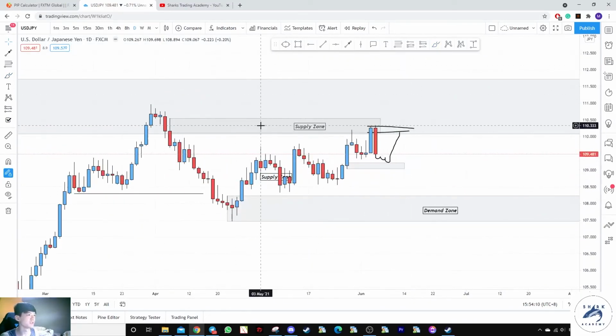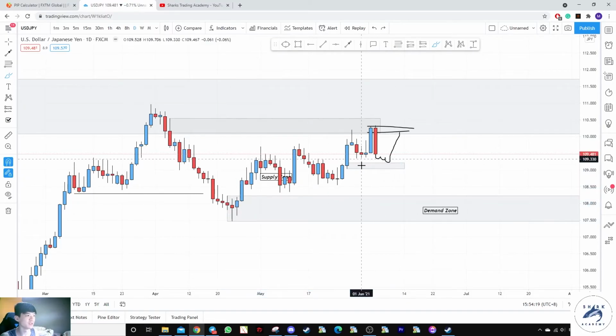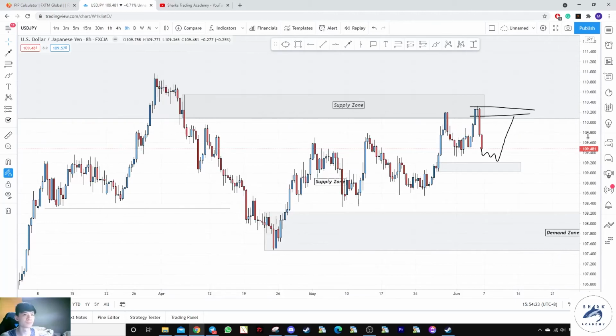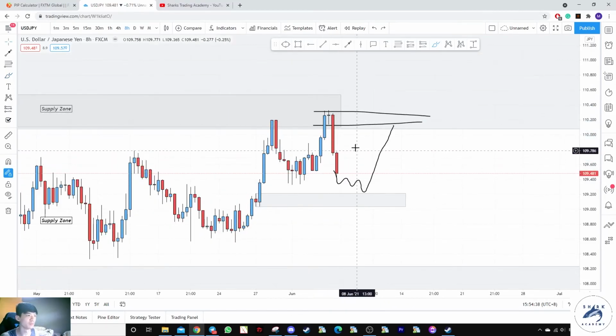And you can see that this is a supply zone. Prices tap into our weekly supply, break down, showing this slow move up, right? And this may be a redistribution. So let's go to the 8-hour time frame. So this is our supply zone, and prices tap into this level, make the first sell move, didn't break any structure, came back up, made a higher high, liquidating these highs over here, right? And now make this strong breakdown.